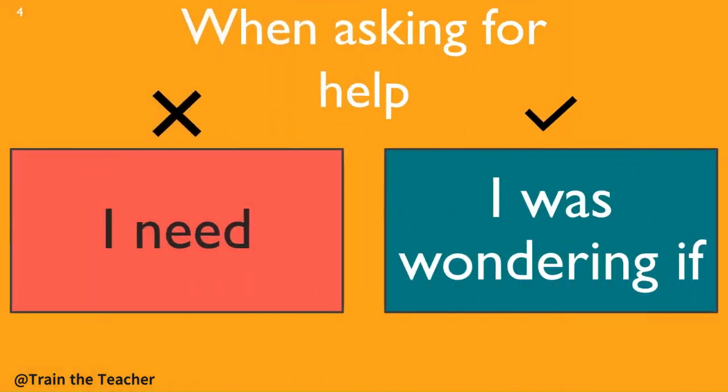There are times when we are stuck in a situation where we need other people's help to get out of it. It can be a smaller one or a bigger one. And rather than directly asking for help, it's much more comfortable for the other person to have options too. So rather than saying, I need this help from you, you give a choice to the other person by using the phrase, I was wondering if.